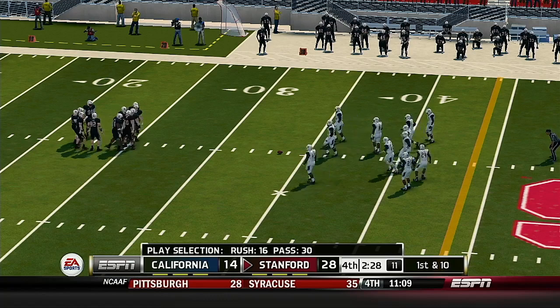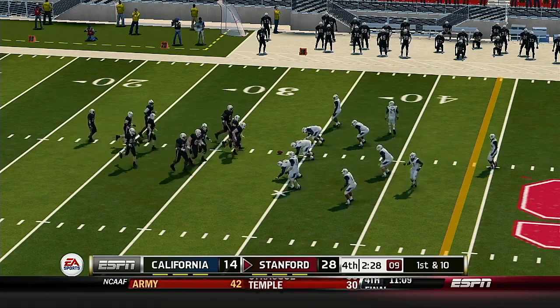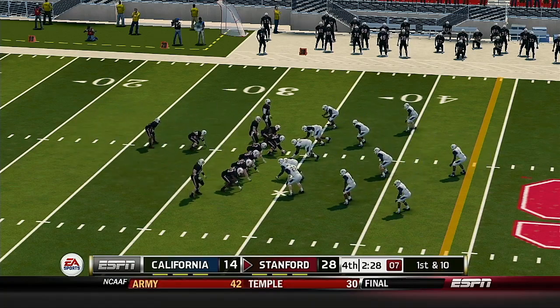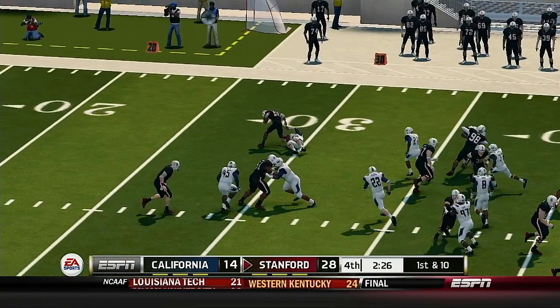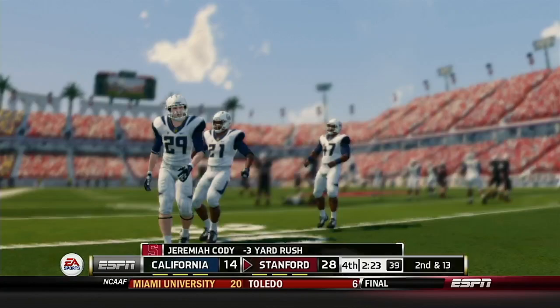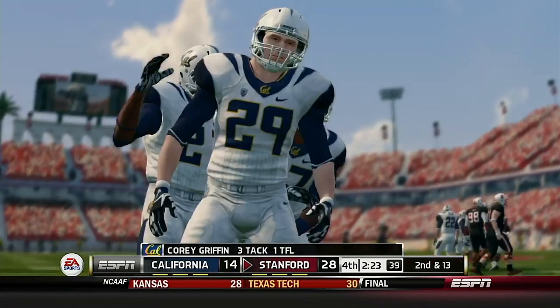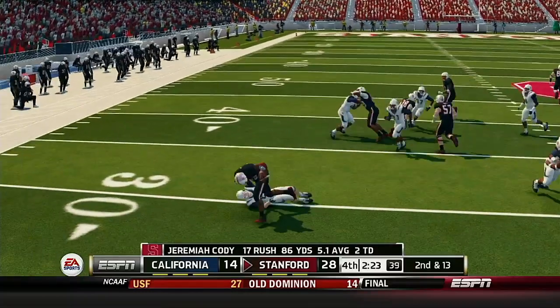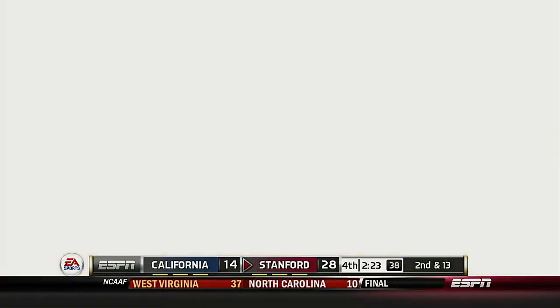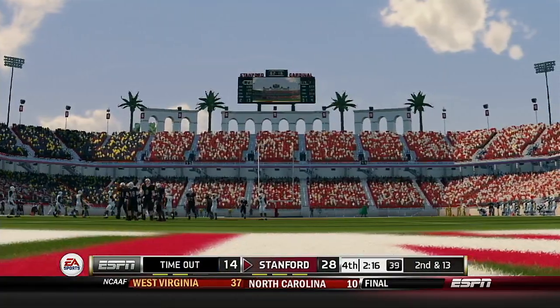Both teams are well aware that a score on this drive is going to create an almost insurmountable lead. This defense has really got to step it up and make a stop. They come out in a goal line set. And they got him for a loss. If these defenders continue to exploit the O-line like that, it's going to be a long day for this running back. California just took their first time out.